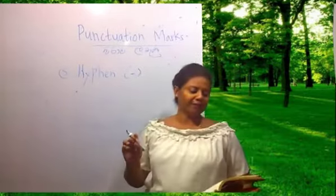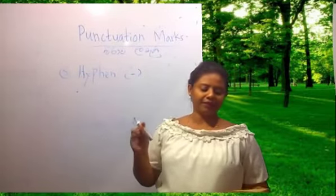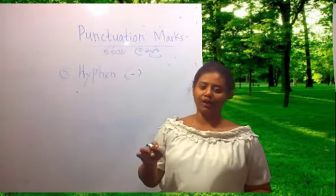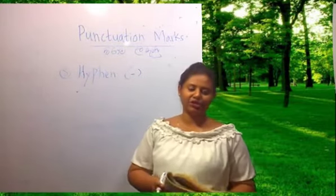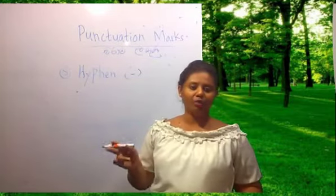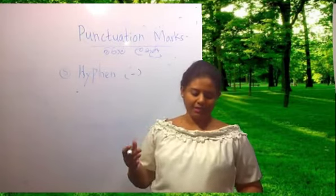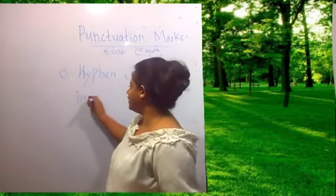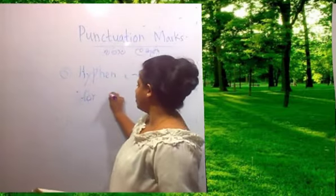Right, now the hyphen is half the length of a dash, and it is used for compound nouns. Only for compound nouns can you use this. For an example, mother-in-law, brother-in-law. Who is mother-in-law? Right, brother-in-law. Like that you can use it for compound nouns.